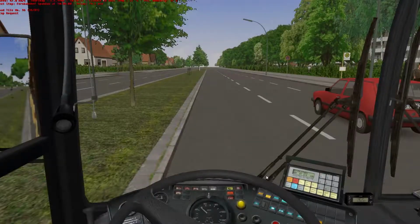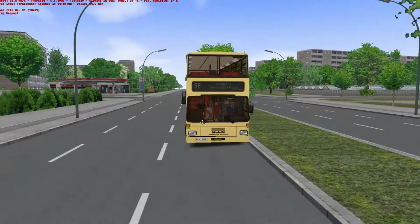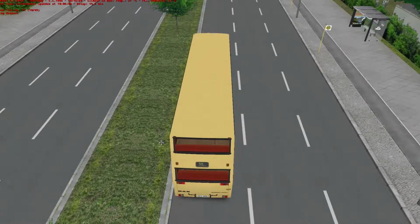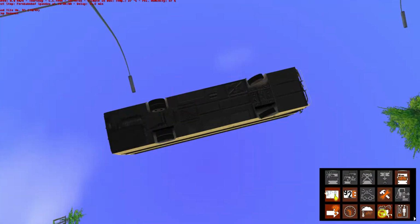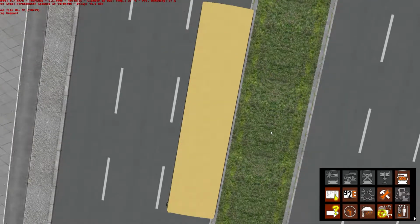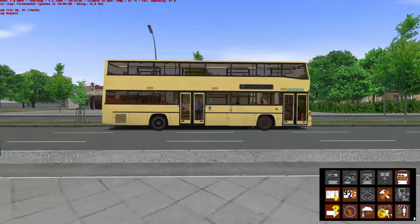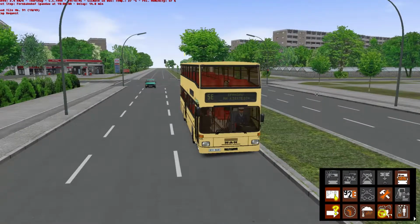Stop here. Whoa! The game's gone a bit wrong. It's gone funny. I think the game sort of park crashed here. Not 100% sure what's happened here. What? I've seen a lot of crashes in OMSI. I haven't seen this one before. It just stops moving and then it all goes really laggy.